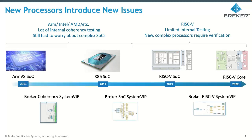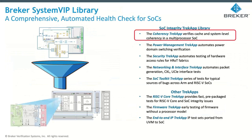So this is something that Breker has put a lot of effort into. I'm not going to sell Breker here, but just give you a sense of, as we've built up the SystemVIP that we use for this, we've allowed for some of these new developments. Breker has a big SystemVIP library, and the most important one of these is a coherency SystemVIP, TrekApp, we call it. This is a comprehensive set of coherency tests that use a broad range of algorithms across different configurable memory structures to do a very comprehensive coherency test. And this is the basis of what I'm going to be talking about today.